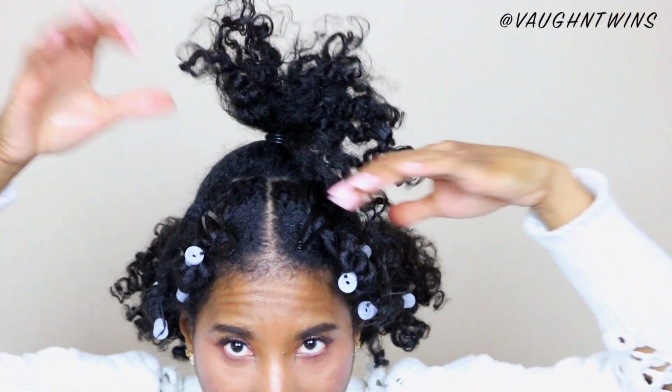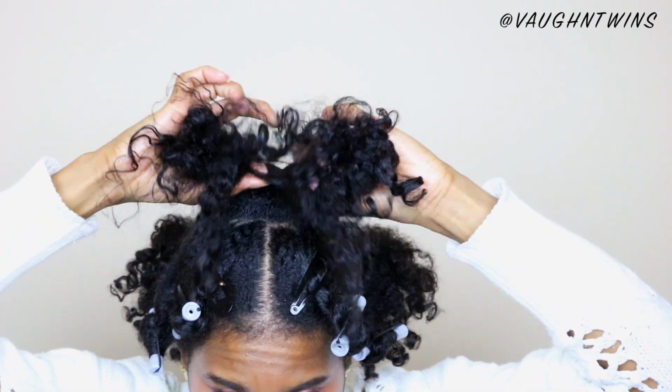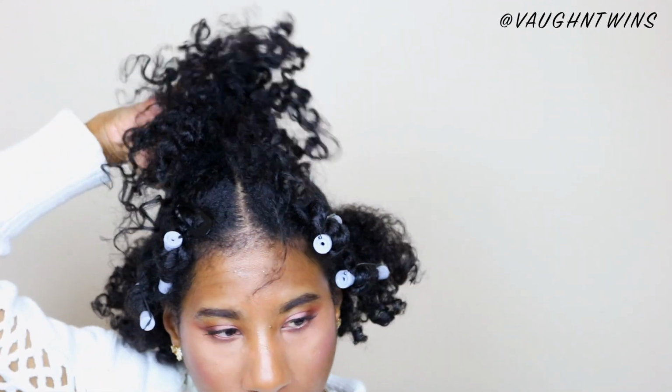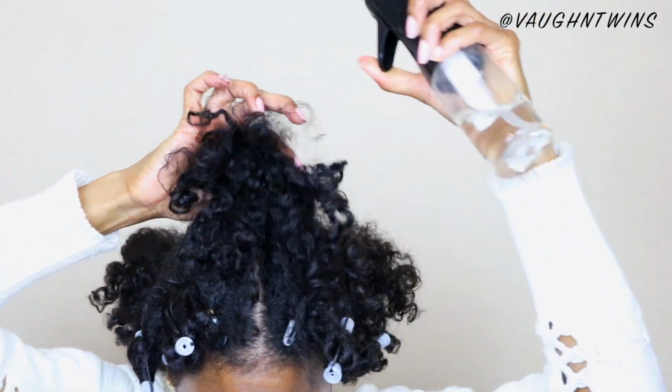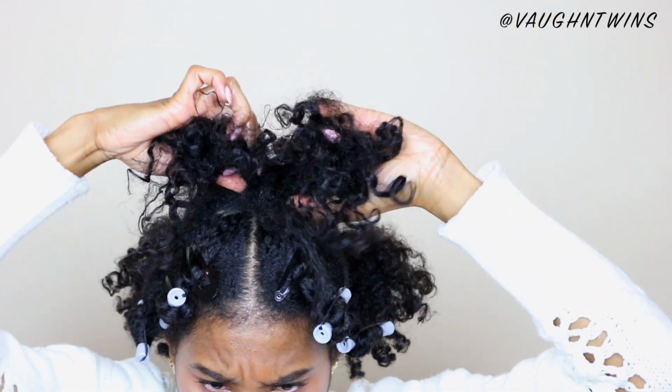I am just going to speed this up until I get to this part. Now that I have gotten to this top ponytail, I'm going to show you all what I do. Let me spray a little bit of water. What I do up here is the same thing that I do to these two ponytails back here. I'm going to spray just a little bit of water to make it easier for me to break this off in two sections.